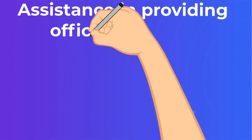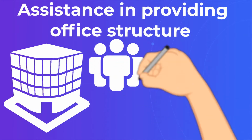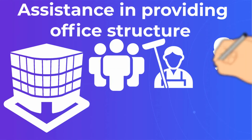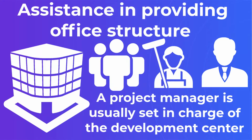Assistance in providing office structure. An offshore development center provides a development team with the required office infrastructure and manpower, including administrative and support staff necessary to carry the development process to completion. A project manager is usually set in charge of the development center.